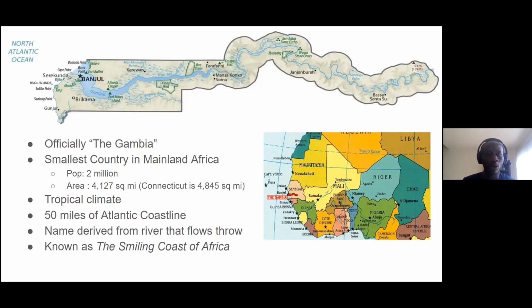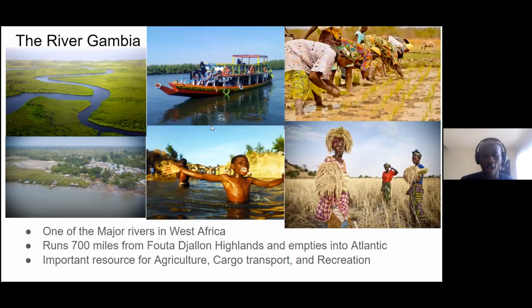So the River Gambia is one of the most important resources of the Gambia. It is also one of the major rivers in West Africa. It has very good vegetation. It is very important for the vegetation and the drainage in the country and in the region as a whole. It is also used for transportation and transporting cargo, and recreation.